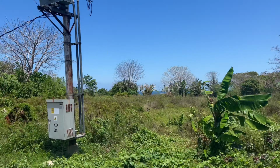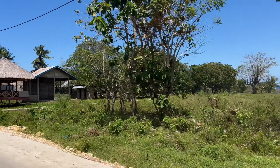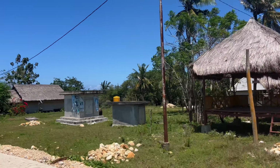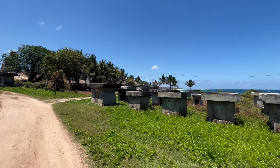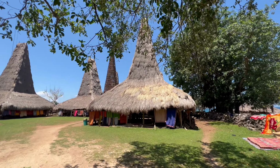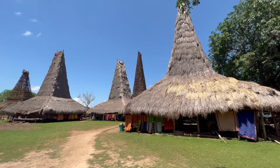We are driving now to Ratenggaro, which is a remote village about 2 hours away from Tambolaka. These are graves of deceased family members from the village. These are the traditional houses in Sumba. The ones in Ratenggaro have one of the highest roofs on the island.